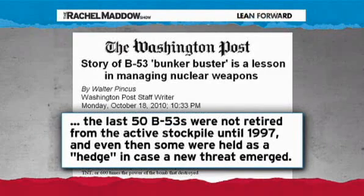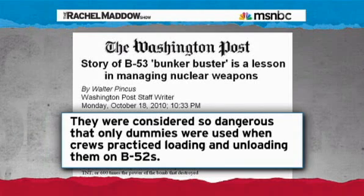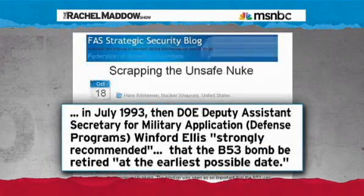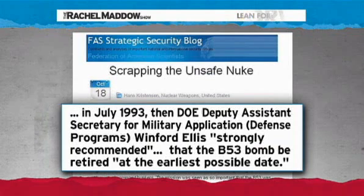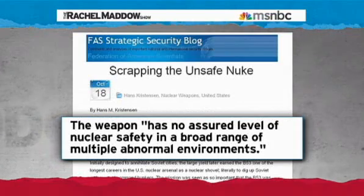Dozens of them were still in U.S. active stockpiles for decades, even though, according to the Washington Post, quote, they were considered so dangerous that only dummies were used when crews practiced loading and unloading them on B-52s. As early as 1993, the Department of Energy was recommending that these bombs be retired as soon as possible, saying that the bomb had, quote, no assured level of nuclear safety in a broad range of multiple abnormal environments.